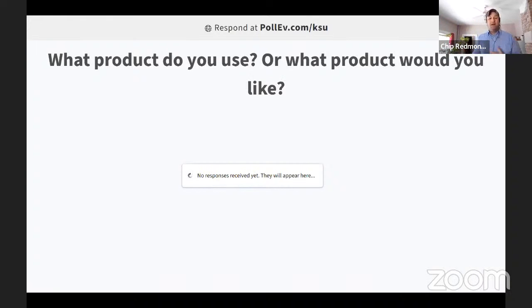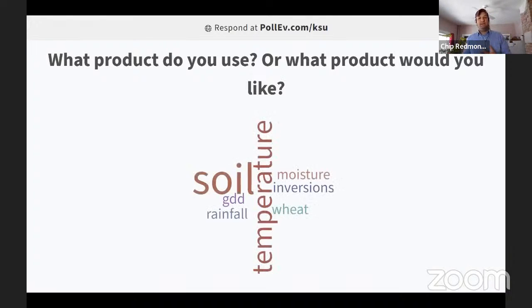I will say we're actively developing a lot of new things. Unfortunately, like everything at the university, we're limited with staffing, and so only so much can be done. But we're really working hard to migrate to new products. One of those was a wheat growing degree day product that went live last year, and I'll show it here in a little bit.